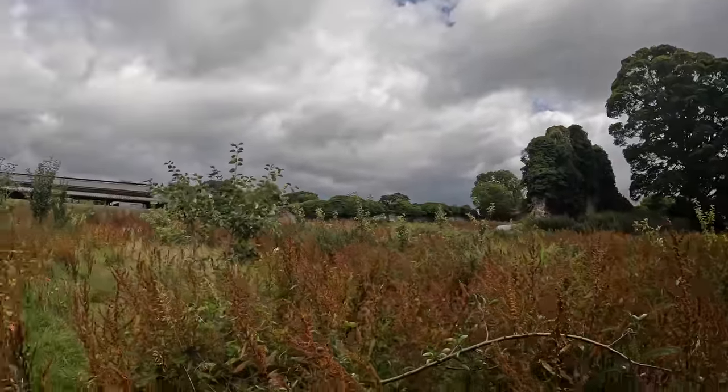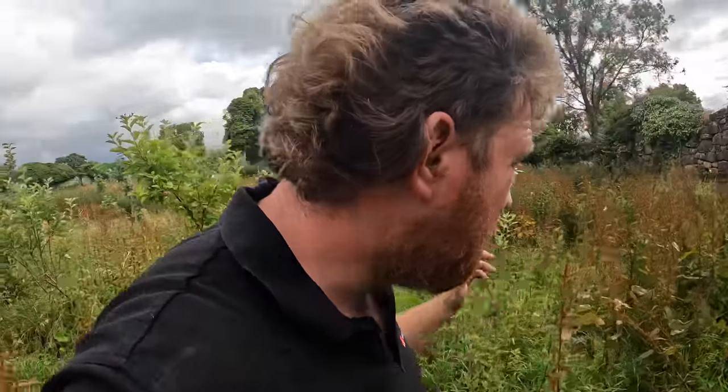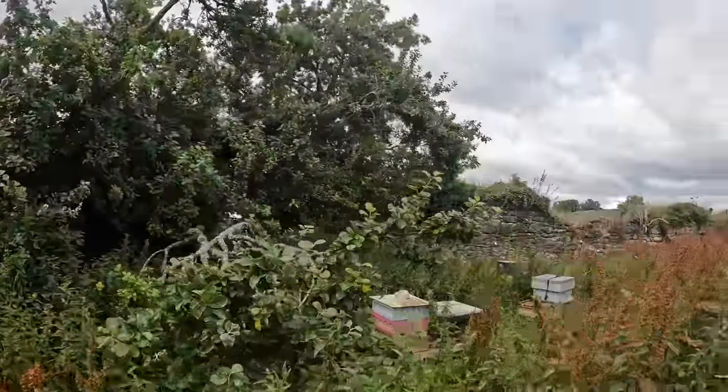It's going to be a lot easier when we go here, when we've topped, so maybe we'll go through it. The biggest thing we have to watch out for when topping this, and we cleared everything out of it in the spring, so it's pretty safe, but we were just warned about it. Our beehives are just in there.